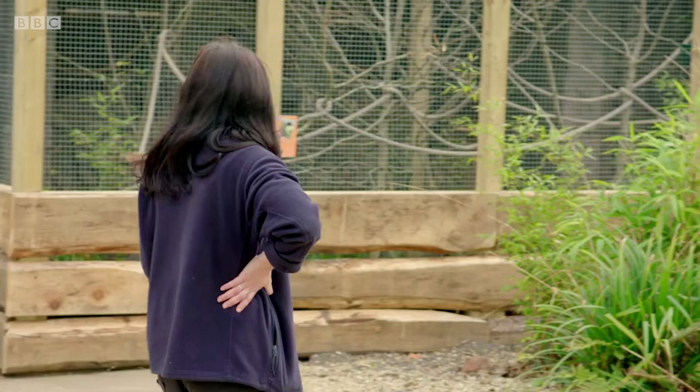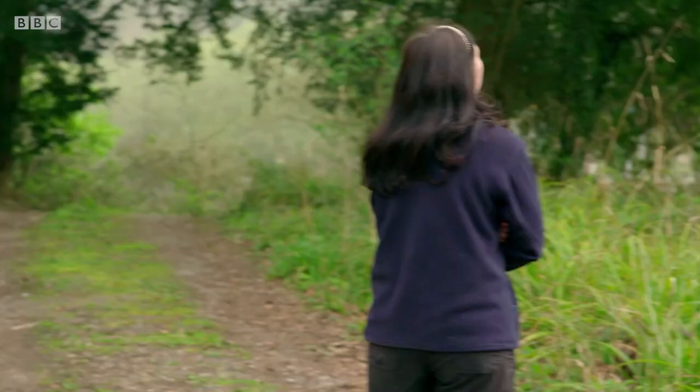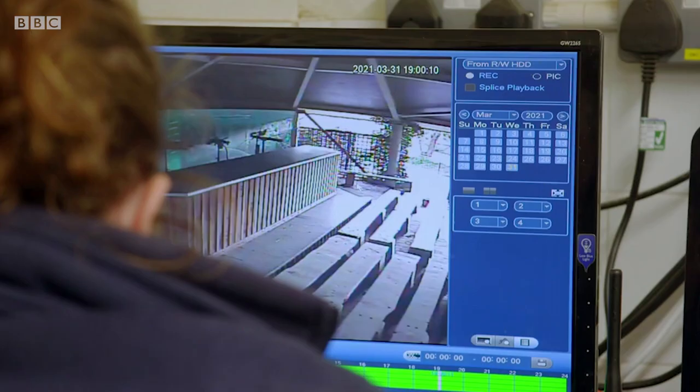We've done a full turnover of everything. We've checked the inside. We've looked for every possible escape route. The next step is to get people to look in the closest vicinity. So the teams have spread themselves out, and we're also looking at CCTV. Now we just have to find out where he went.